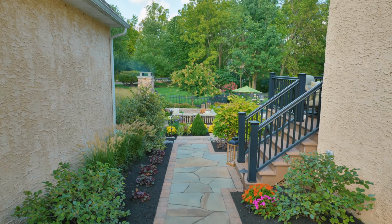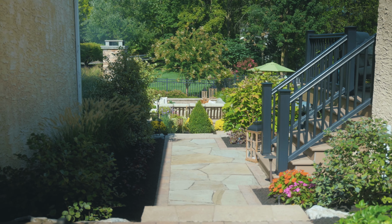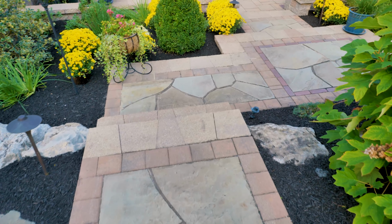In this featured project, I really like how we did it. We had a very narrow space between the garage building and the house. And instead of just sort of wasting that space, we used that as a real transition space. So we have a long walkway that gives you that far-off glimpse of the pool. But on either side of the walkway, we have lush plantings, so it really feels like you're taking this beautiful walk down a garden path. And it's just a great way to transition from the front to the back.